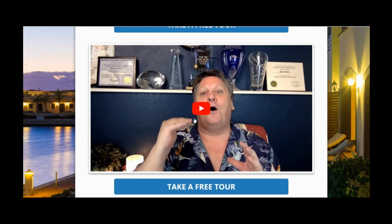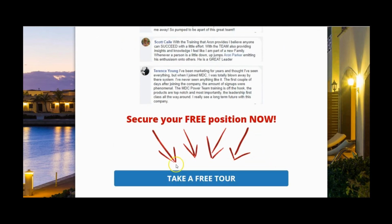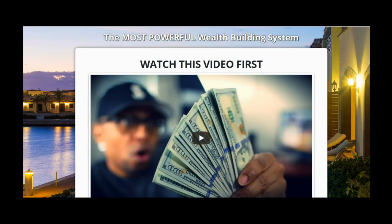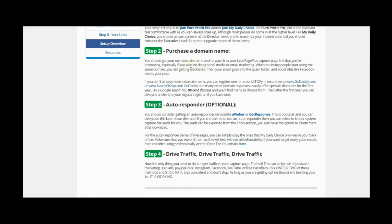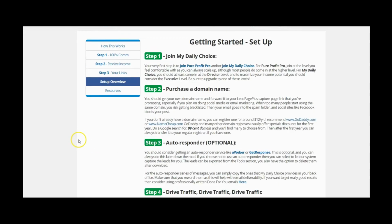That's Robert Hollis. That's another big marketer for MDC. Look at that. Take a free tour. Anyone signs up, it's under your referral link, but you have to be a member of MDC. That's how that works. It tells you how to set it up. Join My Daily Choice, purchase a domain, the autoresponders optional, and drive traffic.